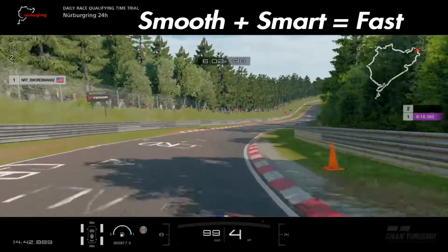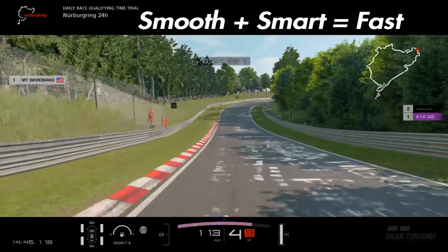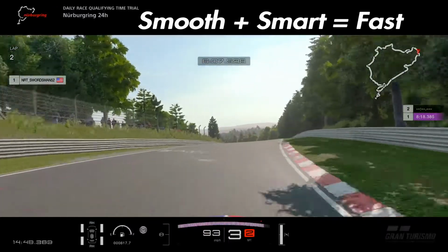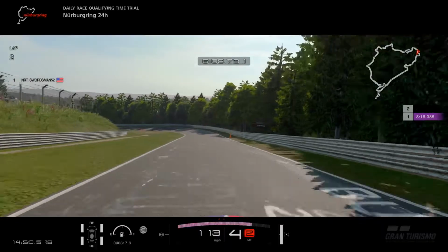See that right at the top: smooth plus smart equals fast. Might have the pace to run an 8-minute 10. You may also run the risk of getting a little bit sloppy towards the end, trying to push the car.